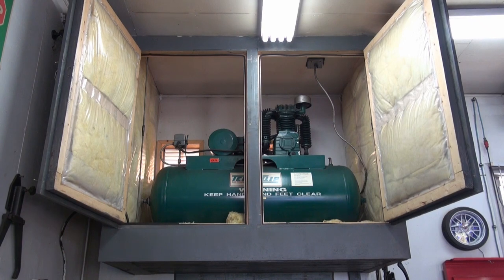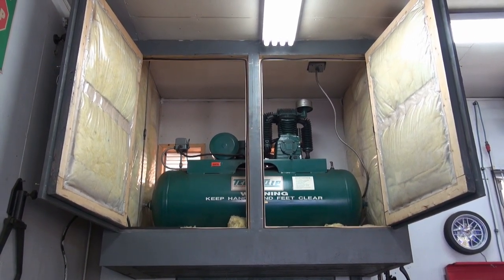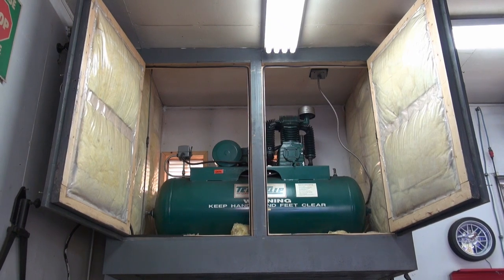And as you can see behind it, there's two vents. Sorry about all the smacking, guys, that's the roofers. As you can see, there's two vents behind it, and that's outside air. So it circulates outside air.